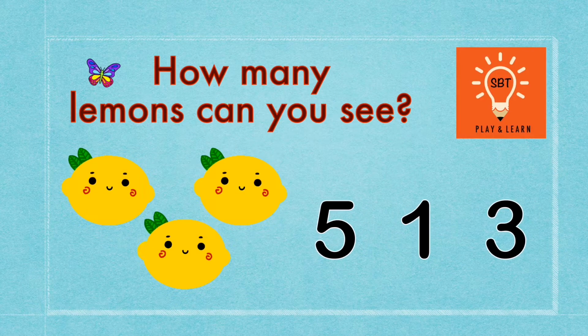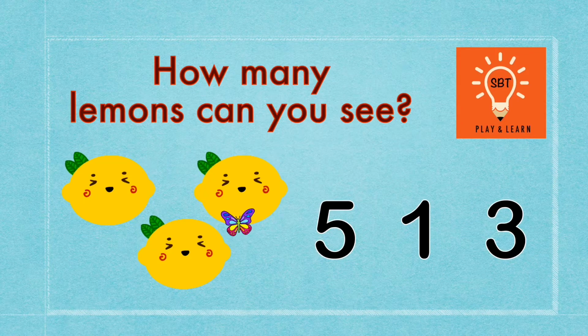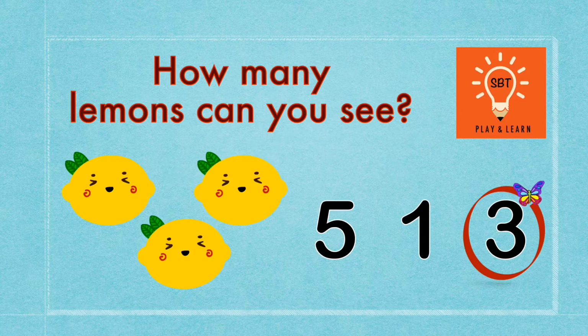How many lemons can you see? Ready? Let's count. 1, 2, 3. I can see 3 lemons. Where is number 3? Good job!